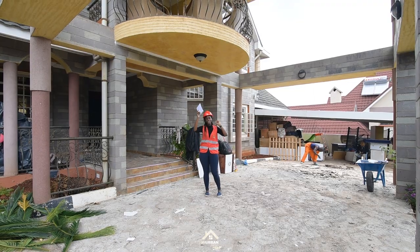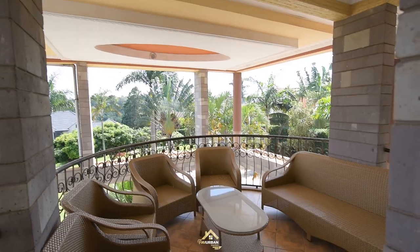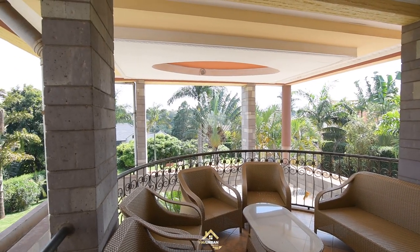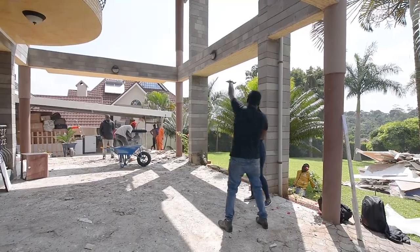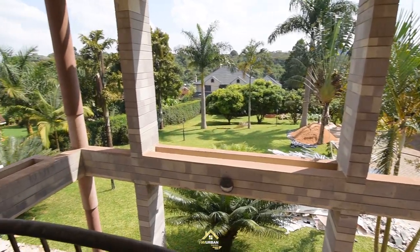In this space right above me, it's quite empty. There's a small balcony area that is going to be extended all the way out and will include a glass partition all around, which will make it feel very, very modern.